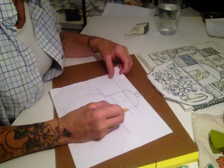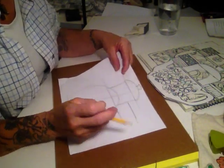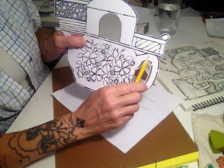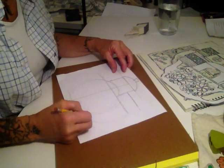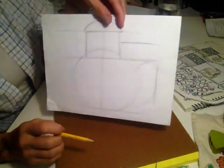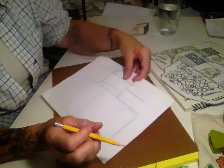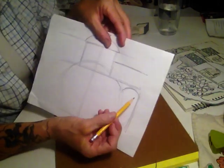And we're going to draw the balcony. The balcony is the line that we first drew, and the second line over here. But we don't know how wide it's going to be yet, because the balcony actually sits on the handle of the teapot. And that handle is going to determine how far out that balcony comes. So what I started to do here was draw a backward C. And then I thought, I think it's going to be this wide. So I drew that line down. So there's the top of the handle.